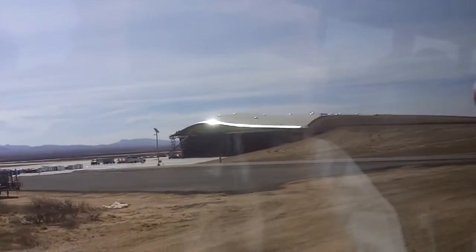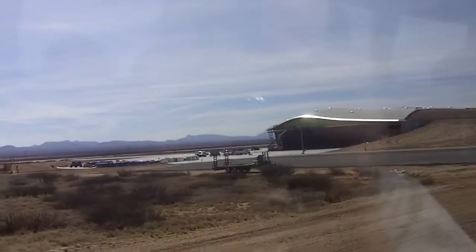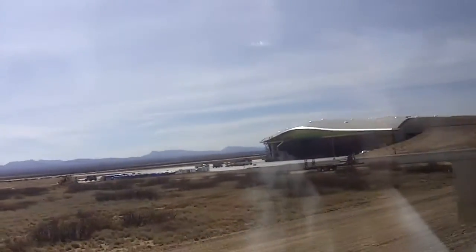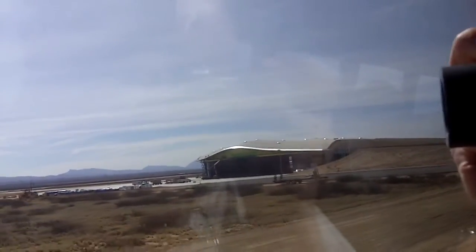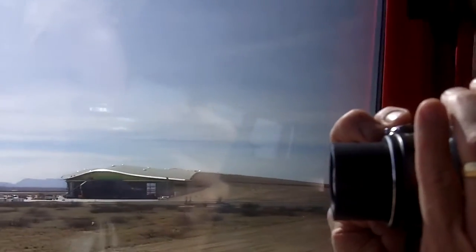So it reduces energy usage by about 60 to 70% over a similar sized building, which is kind of impressive. So that's just one feature, and you can see a little bit where the slope of the facility helps to blend it into the landscape. And we'll come around and you can see that a little better for those of you on the left side of the bus.